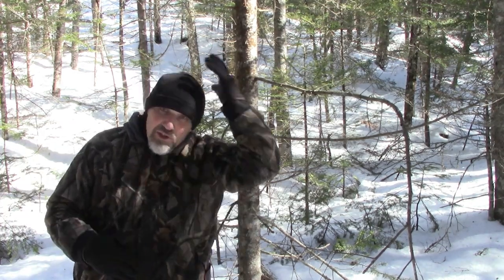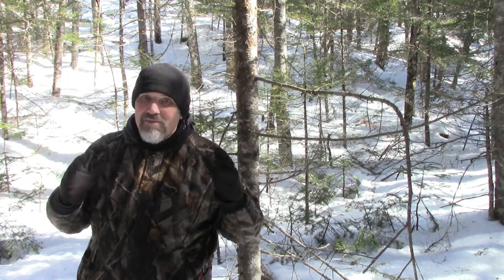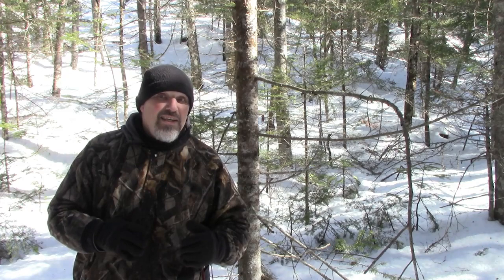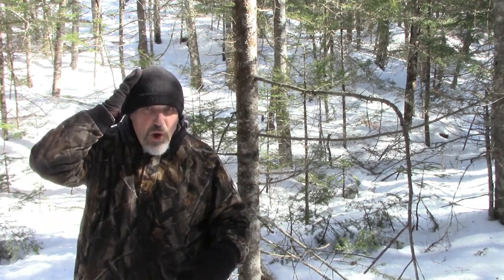So, first off, I have a wool stocking hat. That's key to me. If it gets wet, it's wool. Wool usually retains its insulation value between 60 to 80%, most say. So I use wool. I also have wool socks on.